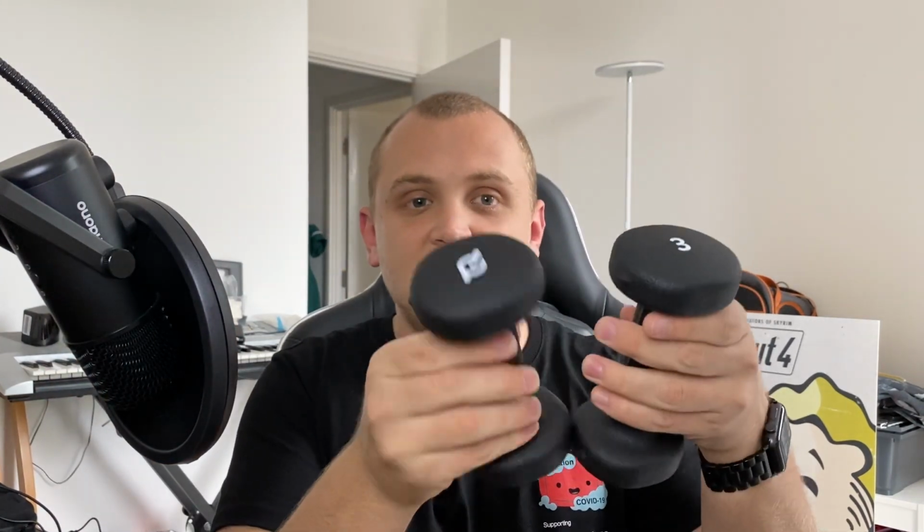So I've got it all in front of me here. Let's take a look. First thing is, of course, some weights. These are just £3 weights. They aren't heavy at all, but they're nice quality. They feel good in the hand, and they just hook right onto the back of the bike, which I'll show you in a minute. Let's take a look at this.